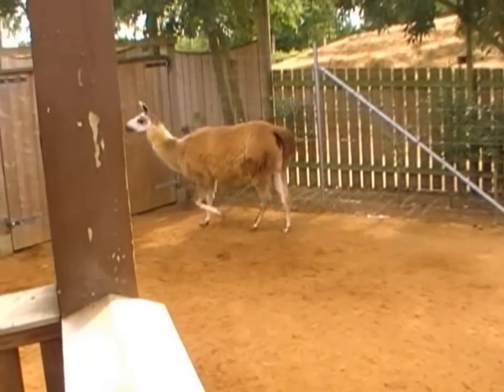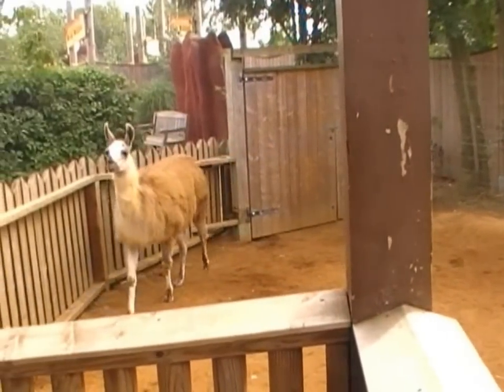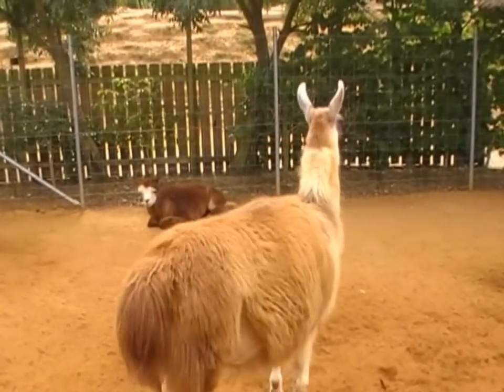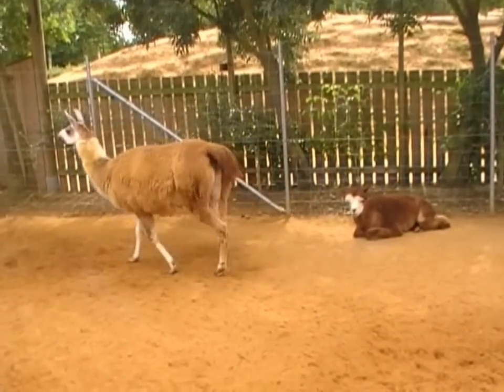Where's Ronnie, Paul? Ronnie, look, come and have a look at the alpacas. The llamas. Wow. Look at that one over there with the funny hairdo. By the chicken. Oh look, one's just coming out. Look, it looks like a baby.